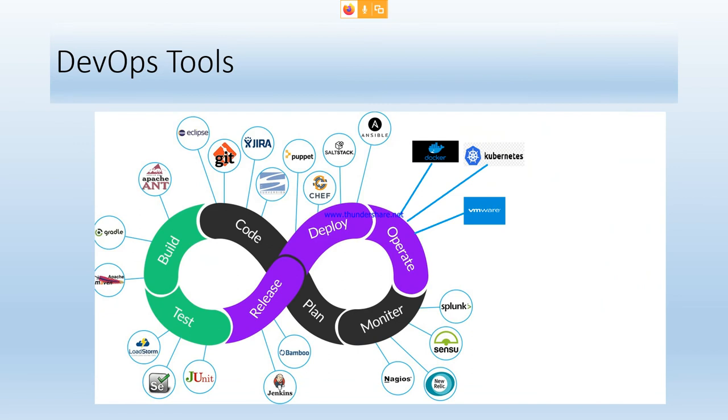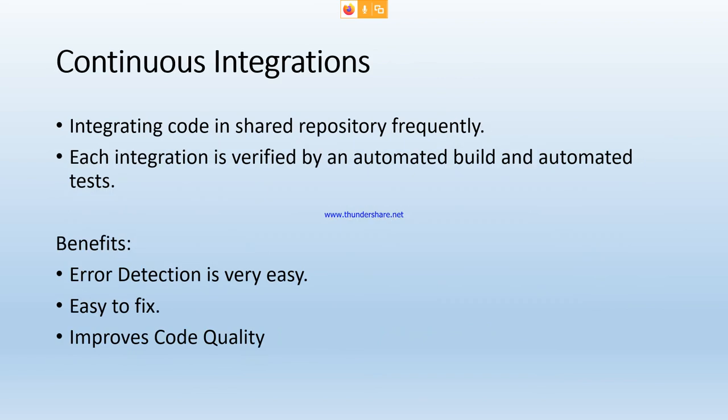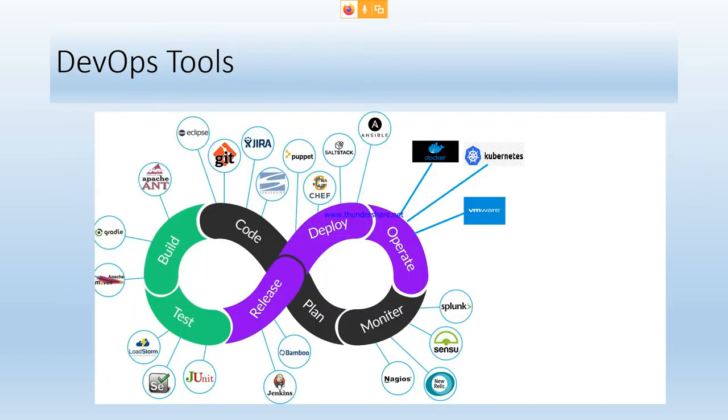Okay. So let's talk about the infinity slide. Last time I showed you, if you remember this slide, I just talked about the different phases. Now let's talk about the slide in terms of the tools also. So at the coding level, what are the different tools we are using? We are using Git, we are using Eclipse, right? There could be various tools. I have shown a couple, but there could be many. GitHub is there, GitLab is there, there are so many tools. So we are maintaining our code repository at these places, right?